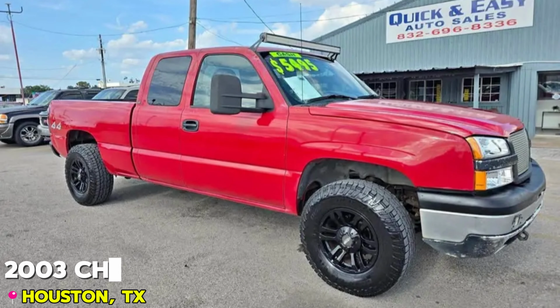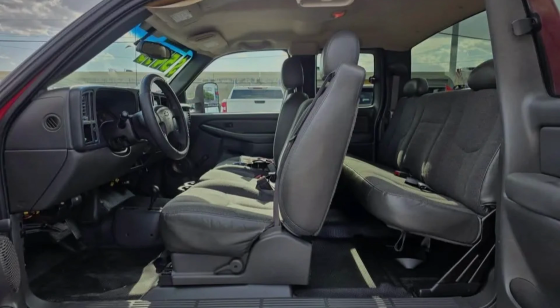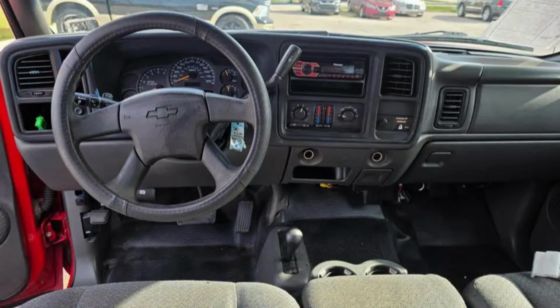Number 9. 2003 Chevrolet 1500, price $5,495, featuring a striking red exterior paired with a sleek black interior, an automatic transmission, and a gasoline powertrain showing 193,000 miles on the odometer.